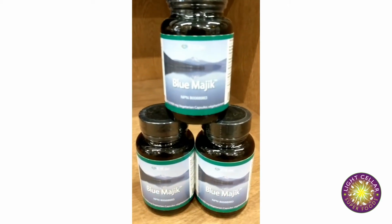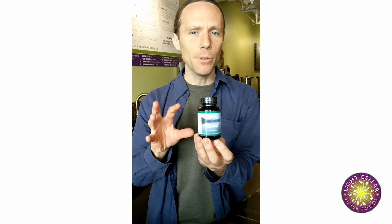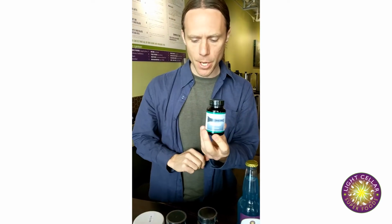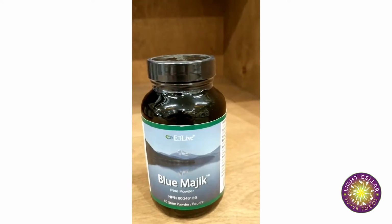So Blue Magic, it's an extract of spirulina to get you that blue color and all the nutrients that come with the blue. This Blue Magic, the extract of spirulina, that's that blue pigment, the phycocyanin, is from a company called E3 Live. You might have recognized this brand.